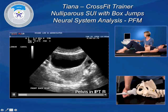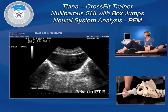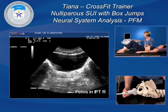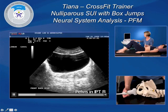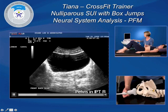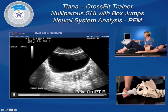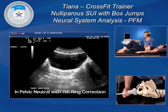And you can see that there's asymmetry in terms of the position of her uterus, in terms of its relationship to the bladder, when her pelvis is in this twisted position. And when you ask her to lift her pelvic floor, it doesn't seem to be quite in the midline. It's off to one side. There tends to be an asymmetry in the response to this lift. Now, there's many reasons for this, and with ultrasound, you can be fooled by a number of things.